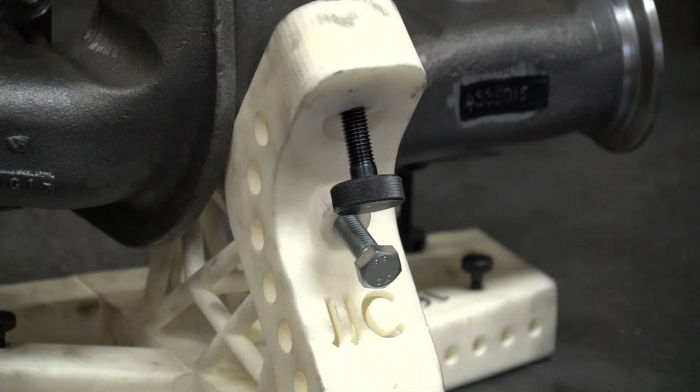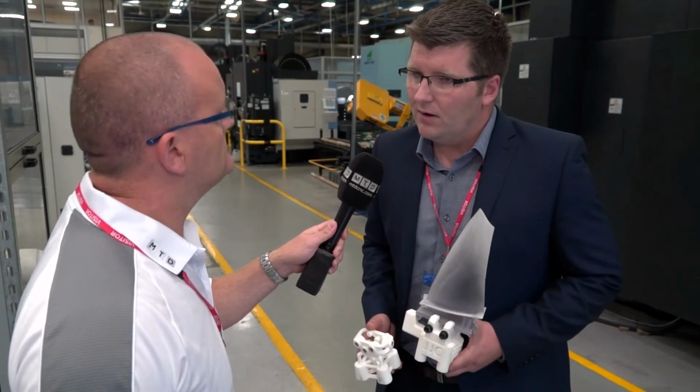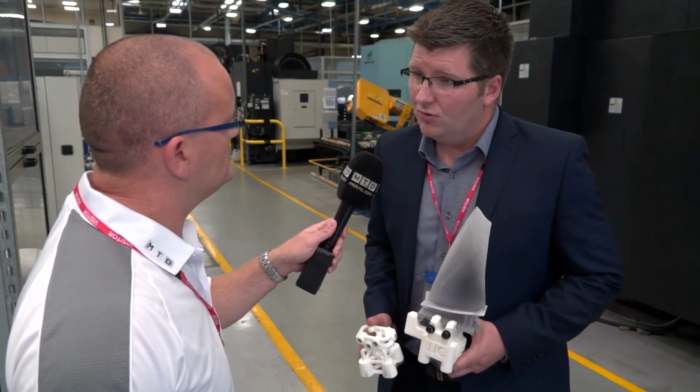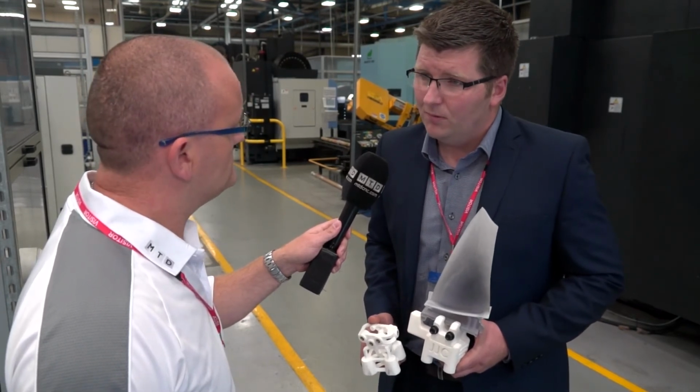So overall, using the production technologies that we have, we've managed to reduce lead times by 70%, so that's huge for JJ, and reduce costing by over 50% also.